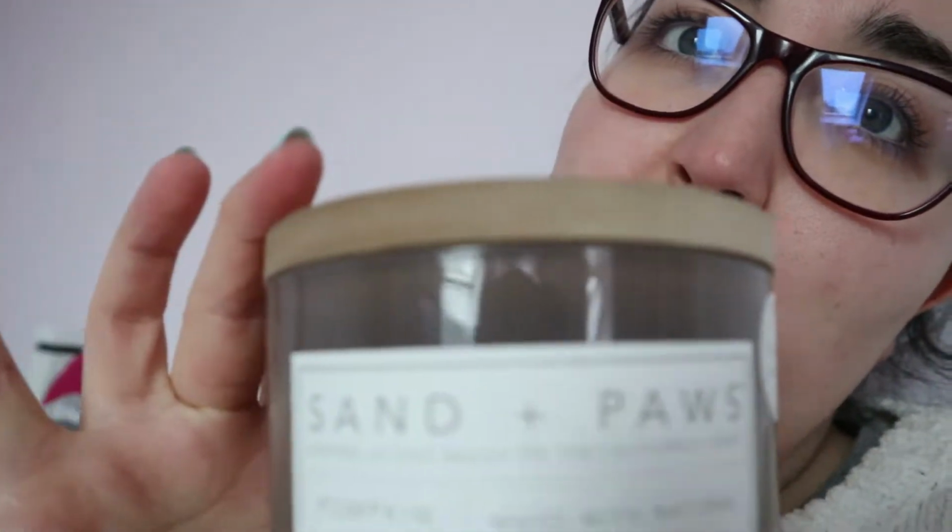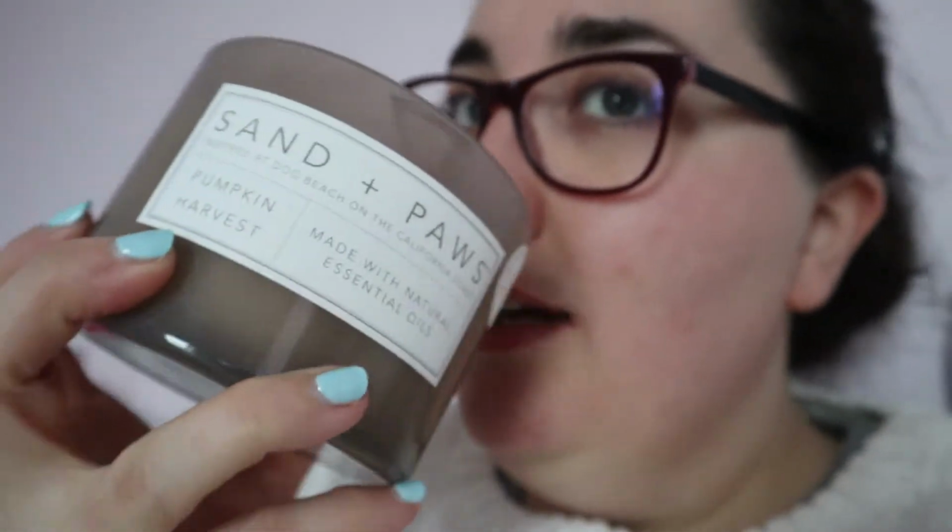And this was the other one I got. Look at those cute French bulldogs and their pumpkins. And this one, the lid gives a little hint. This one is called Pumpkin Harvest. I haven't actually burned this one yet, but it's really nice.